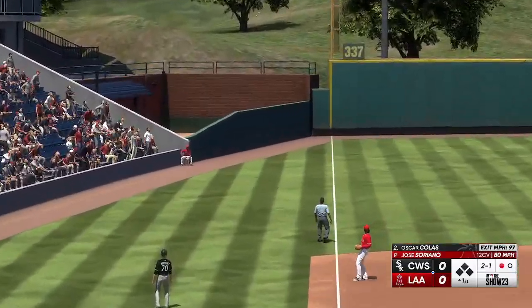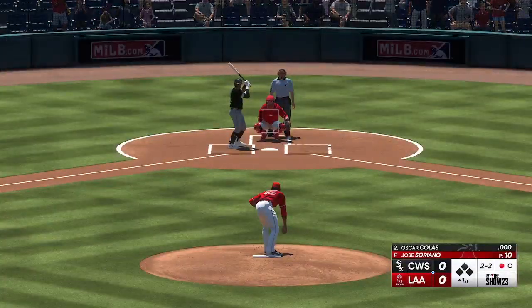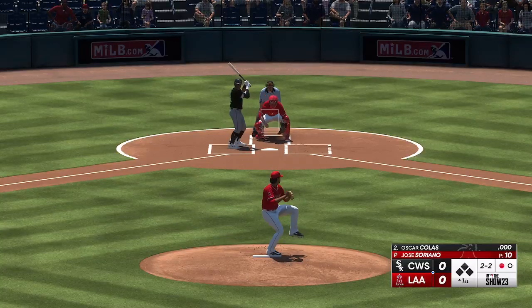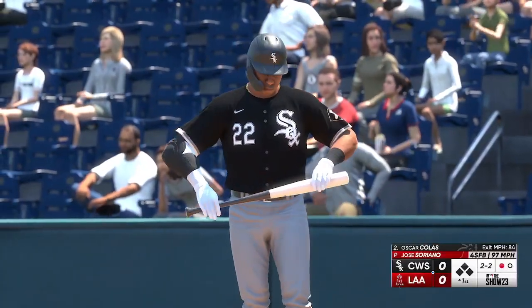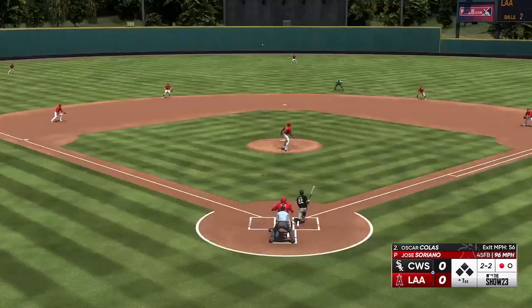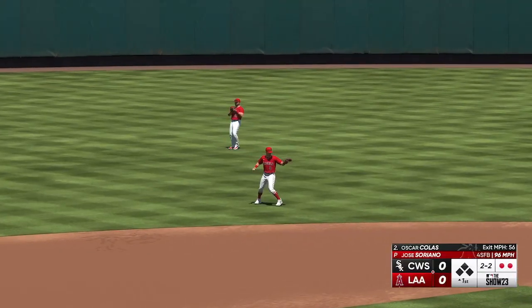Swing and a high fly ball down the left field line, but hooking foul. The 2-2. Fouls it back with two strikes. One down, bases empty. Swing and a ball popped up. He makes the catch, and there's two down.